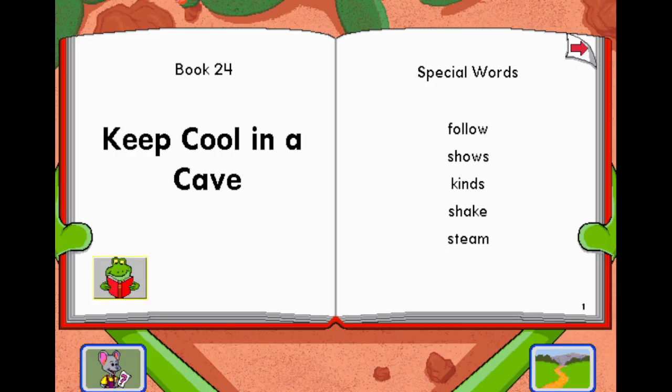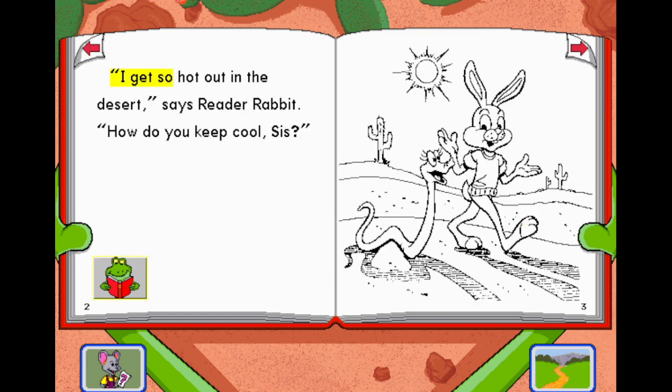Book 24. Keep cool in a cave. See what happens to the friends in the cave. Special words are follow, shows, kinds, shake, and steam. I get so hot out in the desert, says Reader Rabbit. How do you keep cool, Sis?